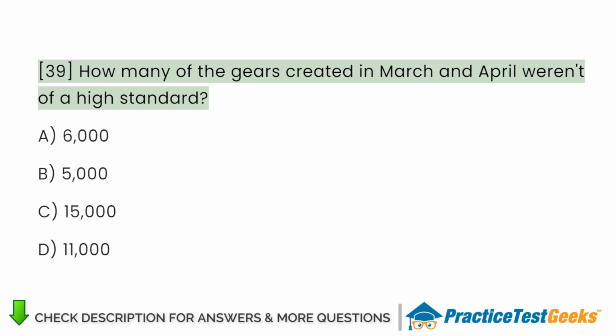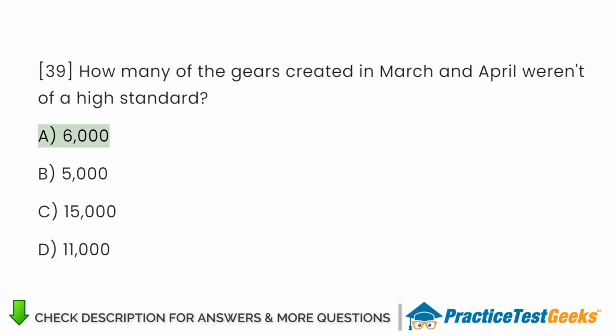How many of the gears created in March and April weren't of a high standard? A. 6,000. B. 5,000. C. 15,000. D. 11,000.